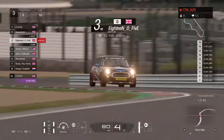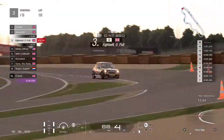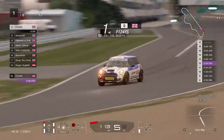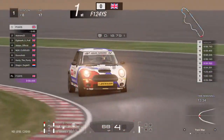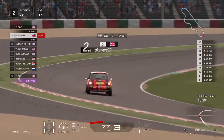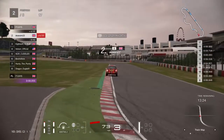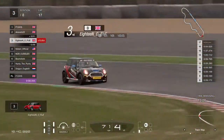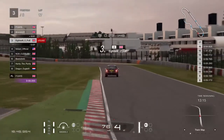Yeah, they might be doing that, GTSV. They might well be doing that, but it might compromise them in the end. He's not managing to make that gap extend really. 6.4 seconds. Although Scar Wars looks like he's just lost a bit of time there then, so 6.7. 18.05 in 3rd. He's been in the pits full tank of gas, so he might be able to make a move on F124.